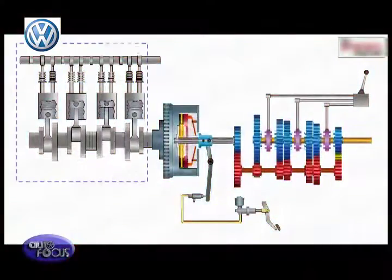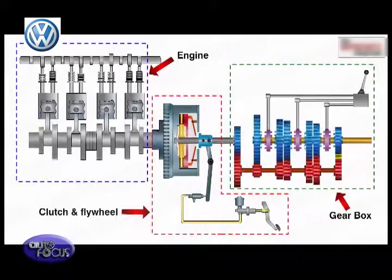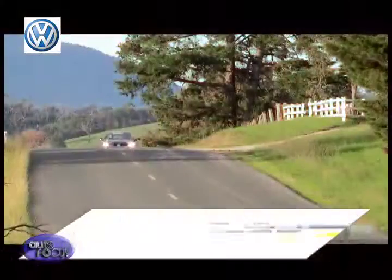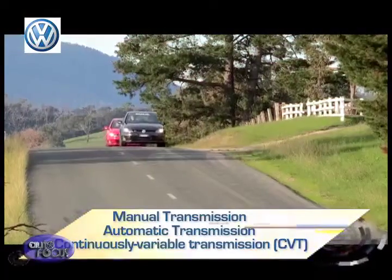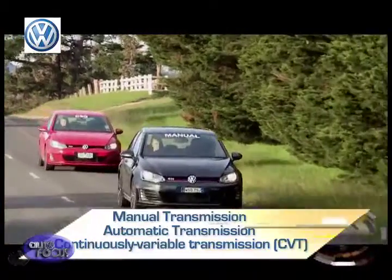The transmission is connected to the crankshaft of the engine. The output is transmitted via the driveshaft to one or more differentials, which powers the wheels. The common transmission systems used are manual, automatic, and continuously variable transmission or CVT.